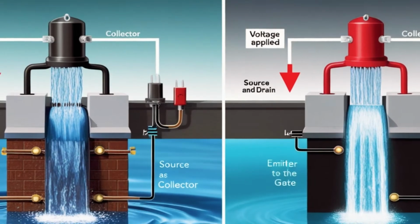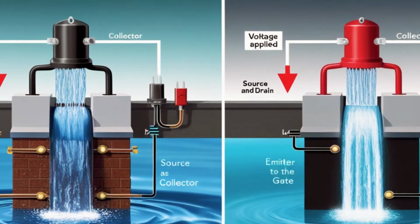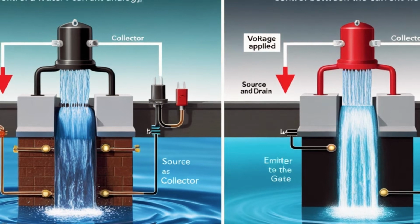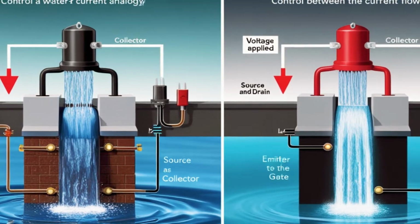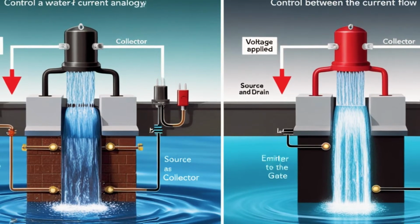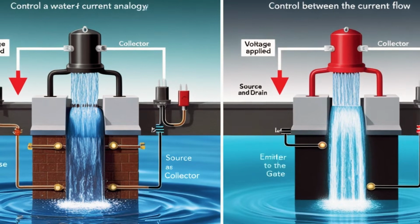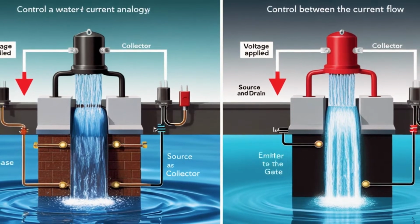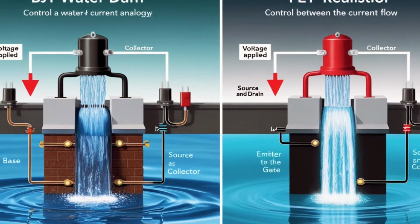How transistors work. Let's start with the BJT, which has three parts: the emitter, the base, and the collector. Picture a water dam. The emitter sends out the water or current, but it can only flow if you open the gate. The base acts as this gate, and the collector is where the current flows to. By applying a small current to the base, you can control a much larger current flowing from the emitter to the collector. Now, consider the FET.